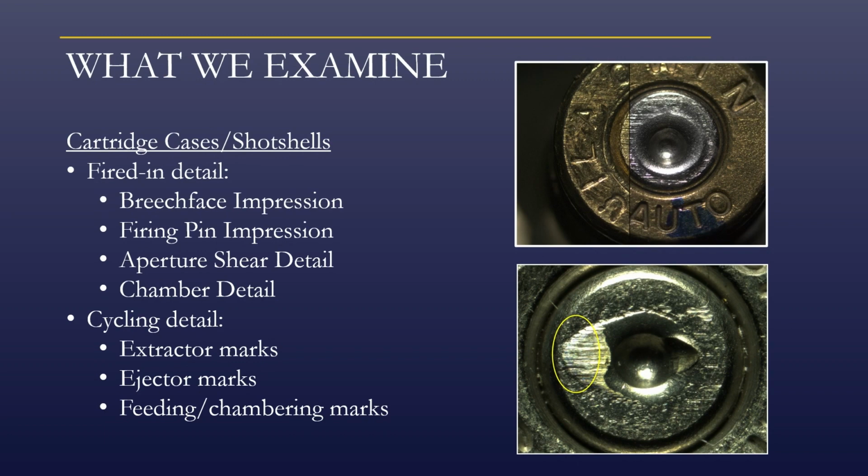We do fired detail, which means that the cartridge case or the bullet has been fired. So breech face impressions, which are impressions that are left behind on the primer, which is the big silver circle. We have firing pin impressions, which is the big hole in the middle. We have the aperture shear, which is shear marks that are left behind from the hole that the firing pin comes out of. It kind of cuts off the primer. I'm going to back up a little bit so you can see the screen a little bit more. And then there's something called chamber detail, which is detail that is put onto the cartridge case as it expands within the chamber of the firearm. And then we have cycling marks, which are ejector, extractor, and feeding marks from the magazine.